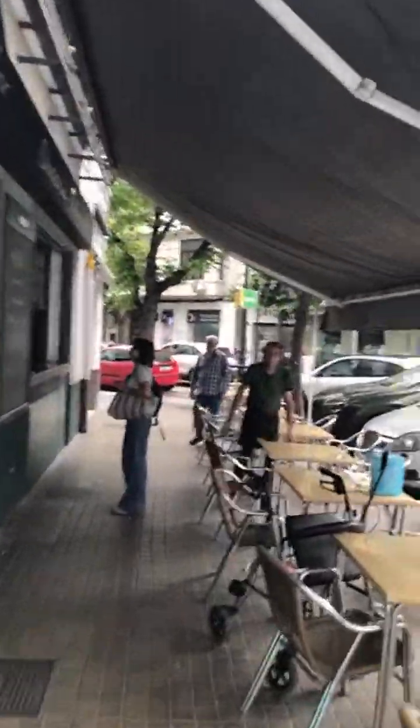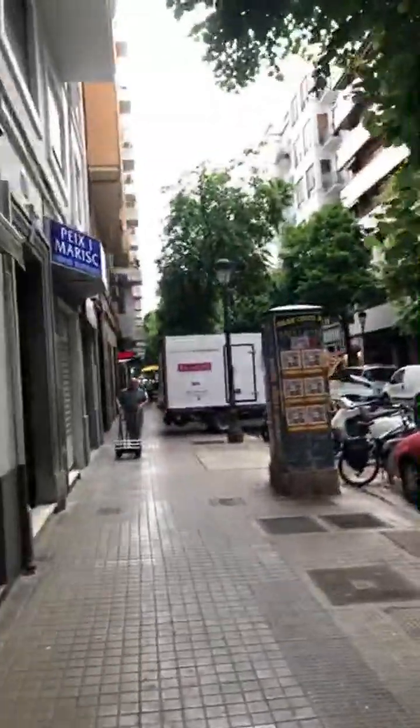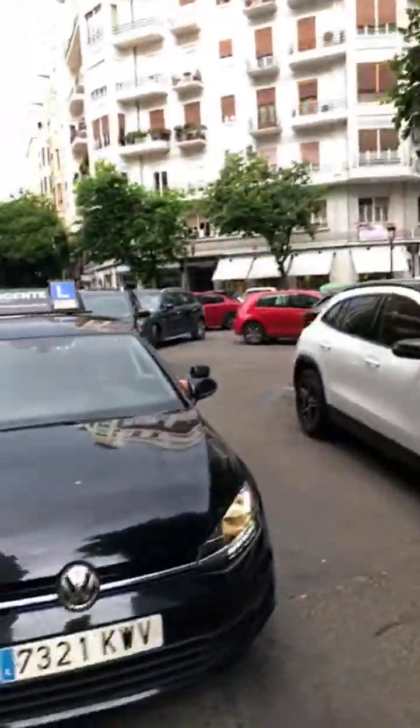There's so many different types of supermarkets here. I mean, not restaurants, because I'm at a restaurant now. It's really busy. Oh, because the delivery truck is blocking the way. You want to learn to drive?